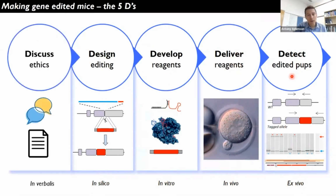It's fair to say that when we talk about mouse and also other animal models, there's a fifth D to consider as well, right at the start, which is a discussion. And this is taking into account some of the ethical implications of the changes and the process we're trying to achieve here. So this will be largely dependent on where you are in the world and the local laws and licensing regulations that are in place.